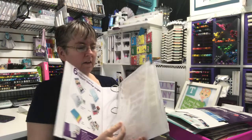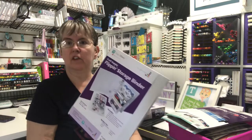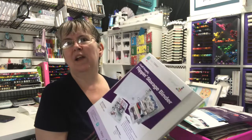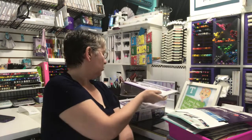And it has 5 on each side, and they give you 3 of them. So it'll hold 15 of each size for a total of 30 items. I know I have more A2 size than I do the 5x7, but I figured I can put the A2 in the 5x7, but I can't put the 5x7 in the A2.